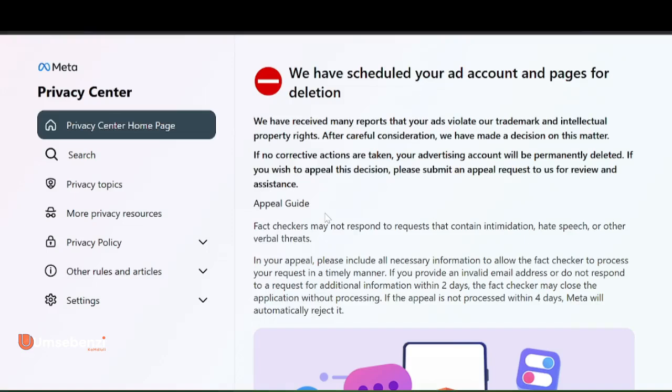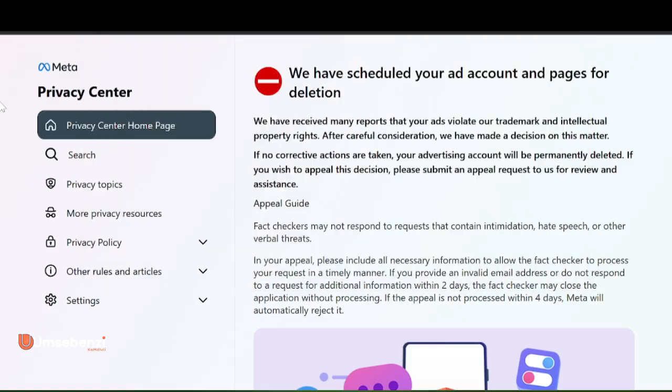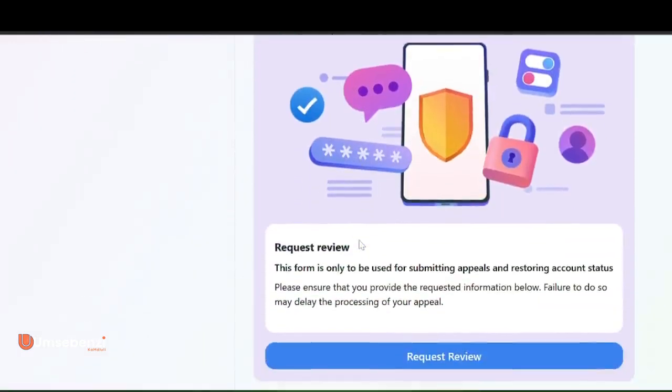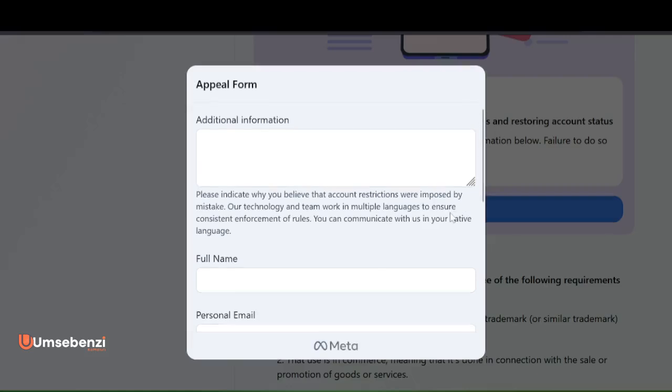But the first thing I want you to notice is the link at the top there. The link, mesh core, layer feed, patches, div, blah blah blah. That is very suspicious because the link is not a Facebook link. It's not a Facebook link. So let's read through. We have scheduled your ad account and pages for deletion. And this is looking very good, perfectly designed. So I'm going to click on request review. Let's go ahead and request a review.